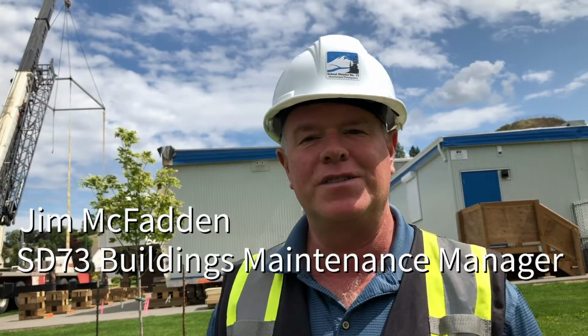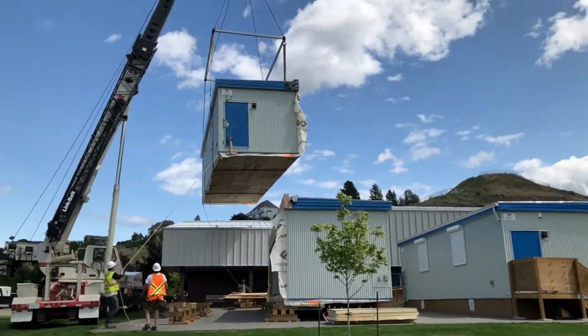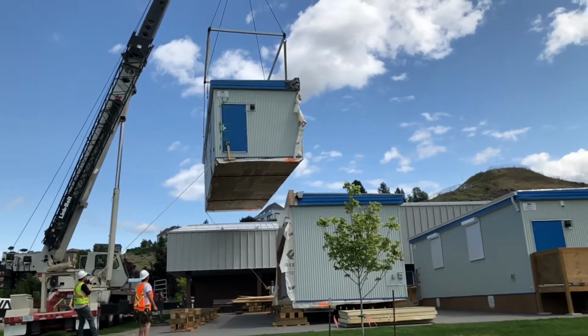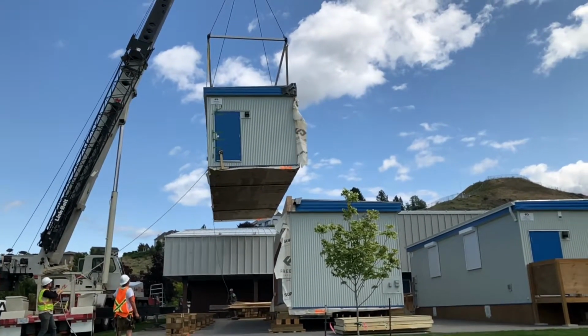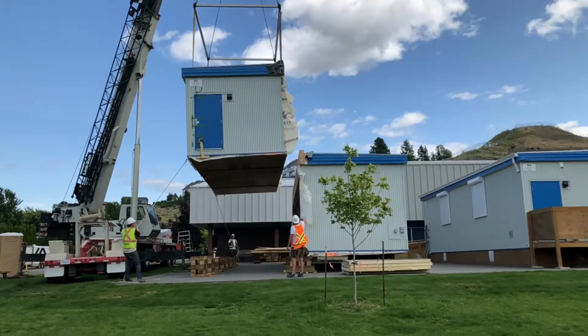The portables are a fact of life for us at 73 because we're a growing community, and it's the only option that we really have to ensure that we have enough space for kids in a growing community. So they're very large buildings. They're 40 feet long. They're 24 feet wide. Each half is 24, or the whole building's 24 feet across.